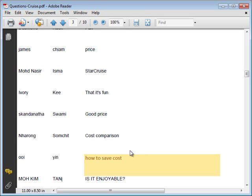Okay, how to save costs. I guess this is what most people want to know, and this is the most frequently asked question: how to save costs on going on a cruise ship. I'll share with you on the following slides how you can actually save the cost.